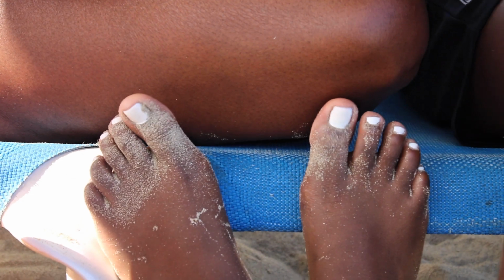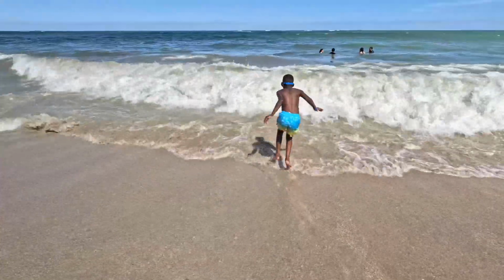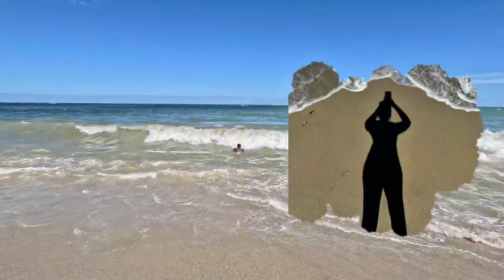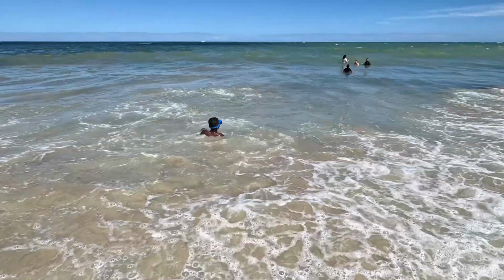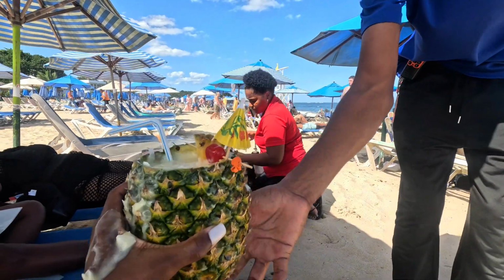But when I was sitting down, there were these invisible bugs that kept biting me. They looked like little mice or lice or something. I don't know what it was, but I felt like something was crawling all over me, and then I would see them, and when I would try to grab them, they would go away. So make sure you beware. Beaches be having little bugs in the sand. And then I made my way back over to the beach chairs because that thing creeped me out.